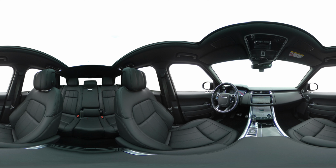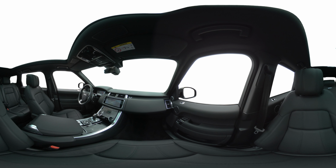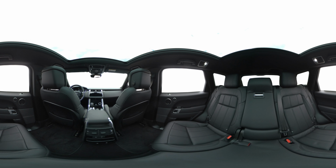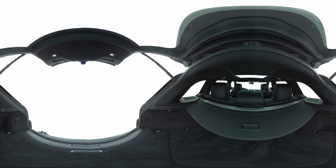The Land Rover Range Rover Sport P400e PHEV. A plug-in hybrid combines a 296-horsepower, 2.0-liter petrol engine with a 114-horsepower electric motor to give a healthy blast of pace when you put your foot down. 0 to 100 kilometers per hour, 0 to 62 miles per hour, takes just 7.3 seconds.